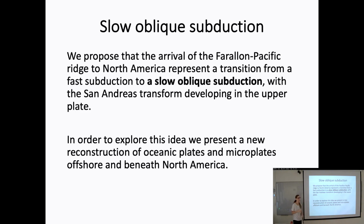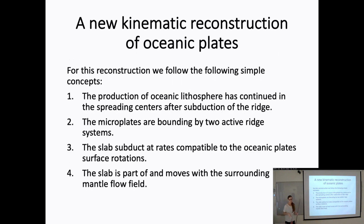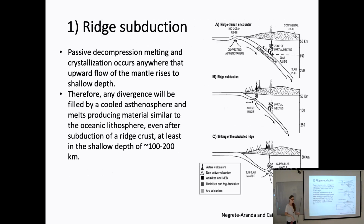In order to explore this idea, I'm going to present a new reconstruction for the oceanic plates and microplates offshore and beneath North America. For the reconstruction, I'm going to follow some simple concepts, and I'm going to go over them briefly. First of all, I'm going to assume that the production of oceanic lithosphere or crust-like material continues even after the ridge crest subducts. I'm not the first one to suggest it. People have argued it all along.